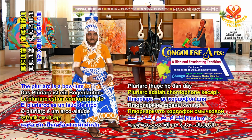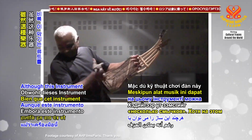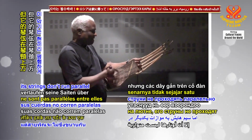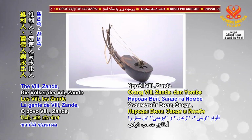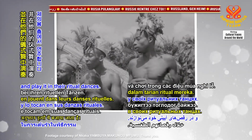The pluriarch is a bow lute chordophone, whose name means several bows in French. Although this instrument can be played using a technique similar to that used when playing a lute, its strings don't run parallel to one another above its neck. The Vili, Zande, and Yombe people named this instrument Nzambi and play it in their ritual dances.